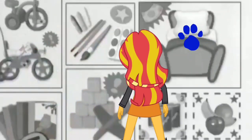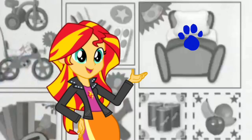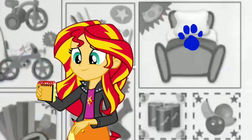A clue! Oh yeah, that block tower is huge. No, it's a clue! Oh, there's a clue right there on that bed. You know what we need? Our handy dandy notebook. Notebook, right. So, a bed.